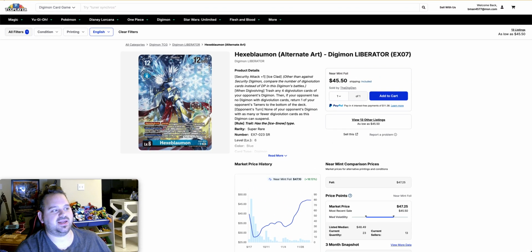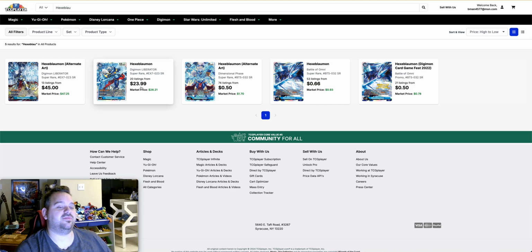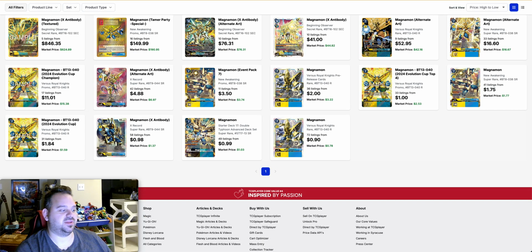Did I even look at what the super's worth right now? $24. $24 for the super. That's nuts. Yeah, EX8 has a better super than all of 2.0.